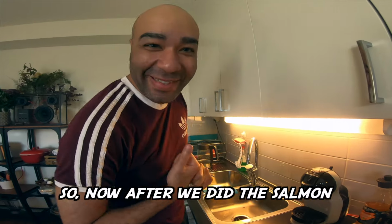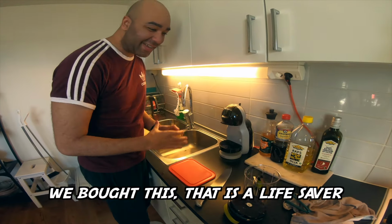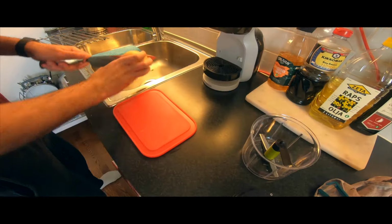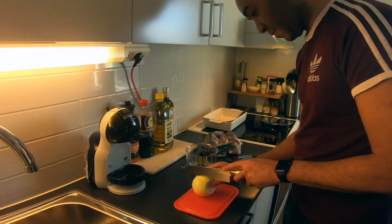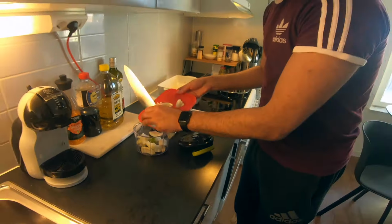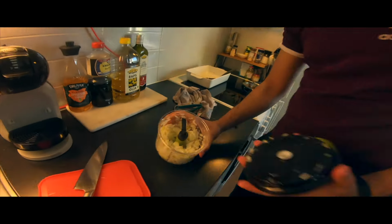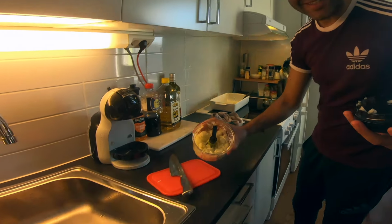So now after we did the salmon, I'm gonna show you an easy way how to cut your onion. And we bought this, that is a lifesaver. Stay tuned and watch. See guys, less than 2 minutes and you have well diced onions.